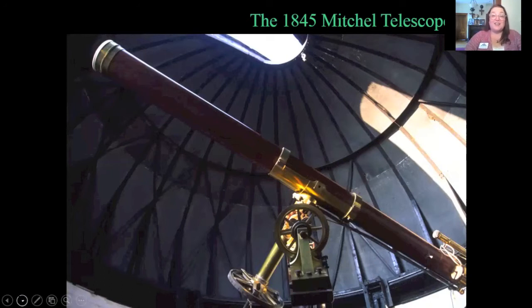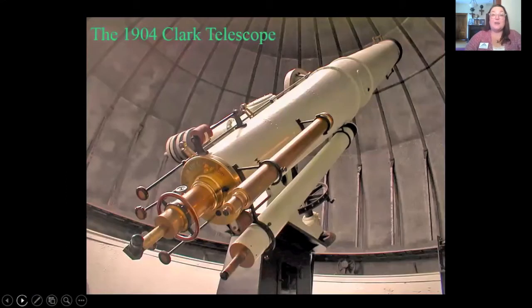One of the things that I think is really special about it is that it's made out of wood. And before I worked at the observatory, I didn't realize that old telescopes were wooden, or at least some of them were. So I think that makes it extra special to use and to look through. And getting to look through a 175-year-old telescope is pretty spectacular. Now we also have a larger telescope, our 1904 Clark telescope, which is also a pretty fantastic telescope.